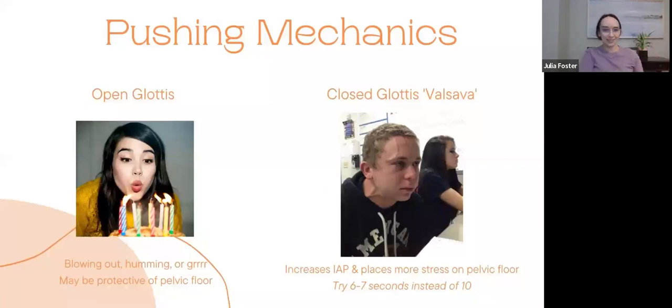If you've been trying the open glottis and the pushing out, and you feel like, ooh, I just really want to give it one good push, what I want you to try is, if you do try that closed glottis position, instead of doing the full 10 seconds, maybe just try 6 to 7, okay? That'll be more protective of the pelvic floor. You won't have as much pressure downwards, but that also gives you a little bit more time to recoup.